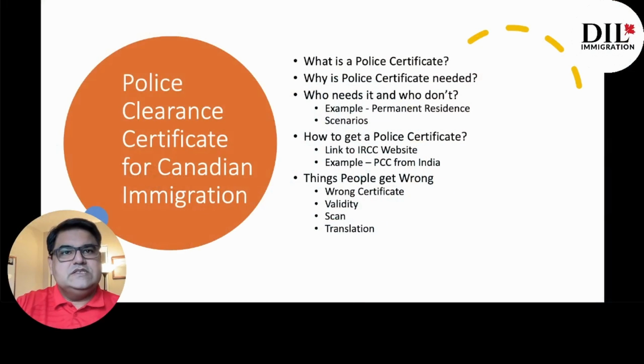So the things we will cover today would be: what is a police clearance certificate or police certificate? Why is a police clearance certificate needed? Who needs it and who doesn't? How to get a police certificate, and things people get wrong, whether it's related to wrong certificate, validity, scan, translation. So stay tuned.